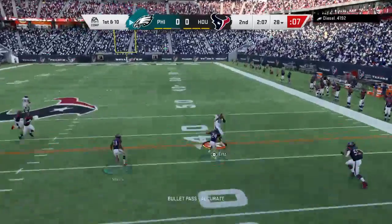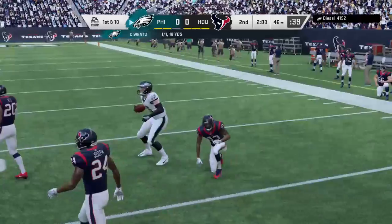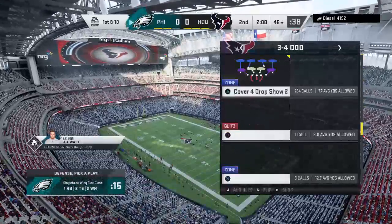Throwing on first is Wentz. And complete to Zach Ertz. And able to get this one across the 45 before he's brought down. A big pickup there for the Eagles' first down, 18 yards.